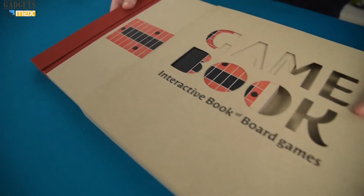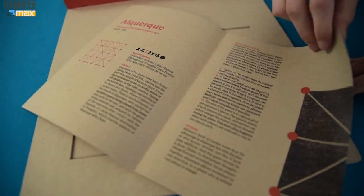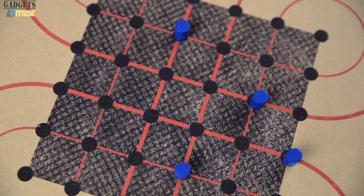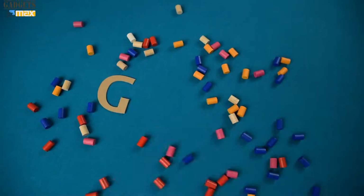GameBOOK is a simple and thoughtfully designed mix of a book and a board game that is not only beautifully made, but functions as a history lesson, an homage to humanity's wit and playfulness, and a must-have for every board game enthusiast. We thank you for your time and hope we have earned your support.